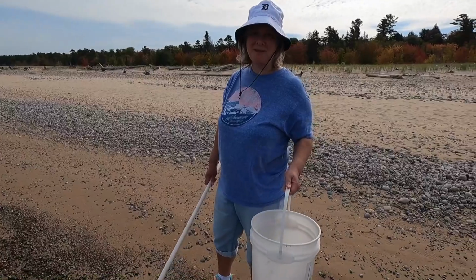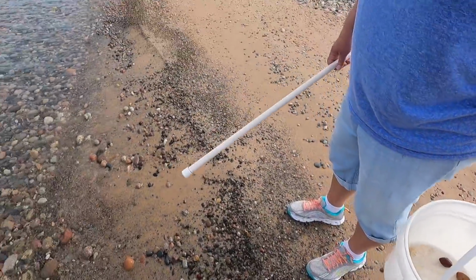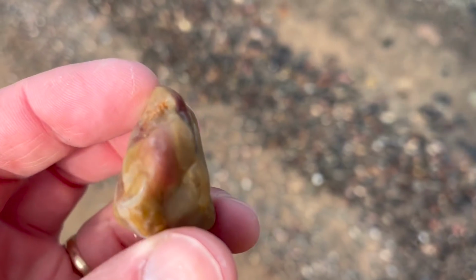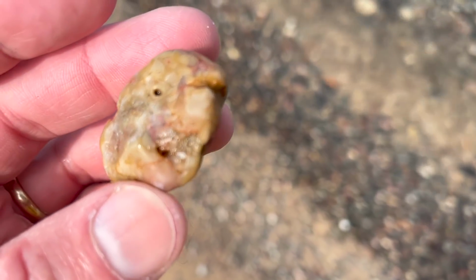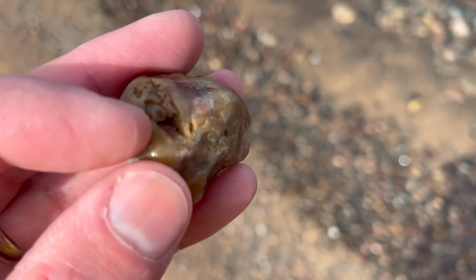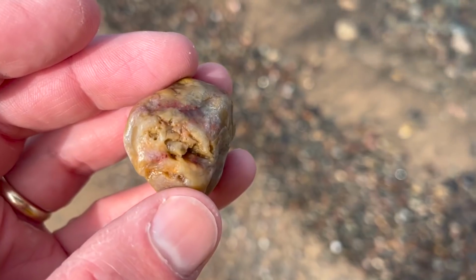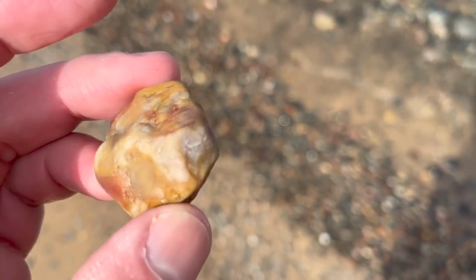Thank you. Pretty empty. What do we have? 2. Just picked this up, and it's very interesting. There's parts in it that almost look like they're fossils. Like that little tubey sort of thing sticking out there. Really cool rock. And Nancy's just walked over with something.